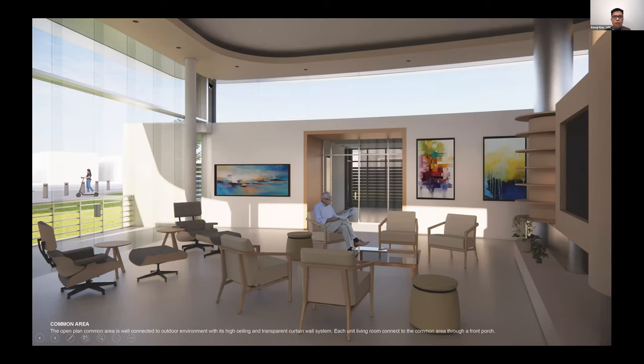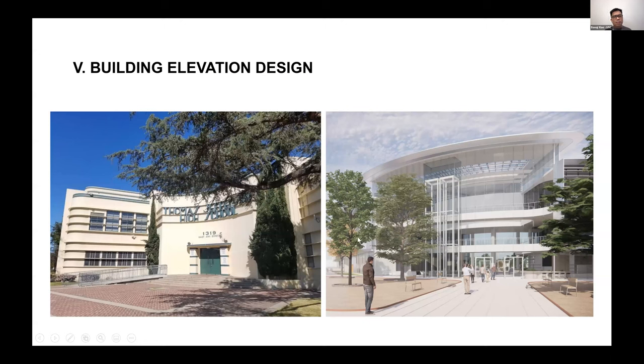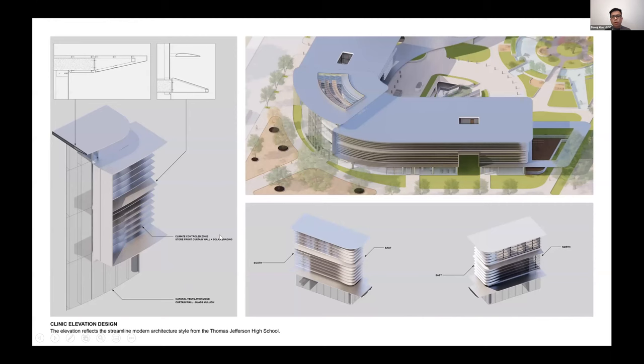I designed an extra ceiling space to let natural light in. And also this large curtain wall feature is consistent with the clinic and housing building to provide a much better connection between indoor and outdoor. The building elevation design is influenced by the Thomas Jefferson High School across the street. It is a streamlined modern style building. So that pretty much set up the architecture language to express the horizontalness of the form elements.